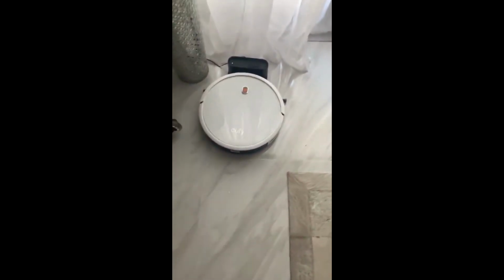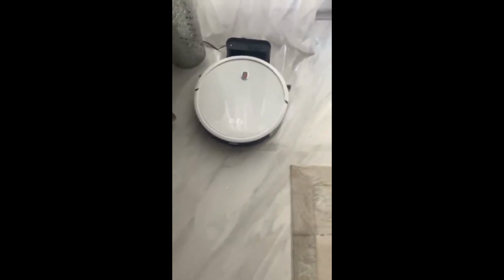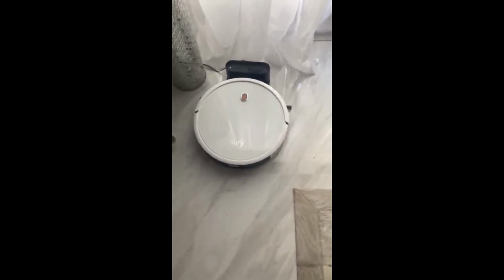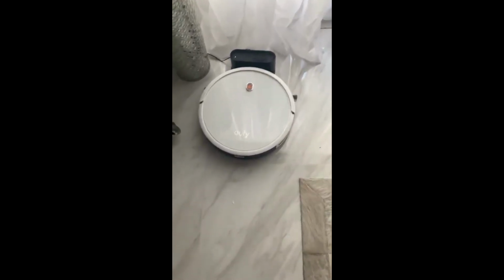Vacuums that do perfect straight lines across, the ones that give those carpet marks that you like, have been proven to clean less. And this runs for 100 minutes. The average robotic vacuum only runs between 30 and 40 minutes. So this is far superior.